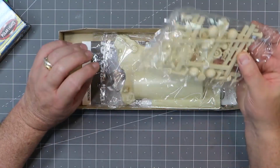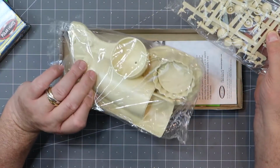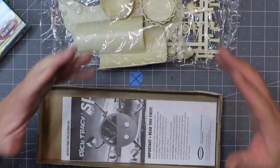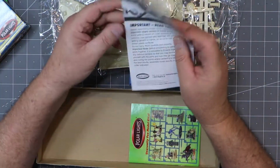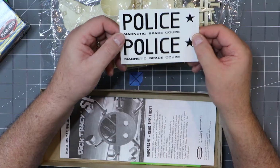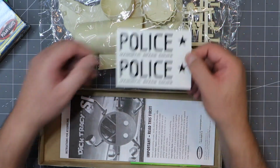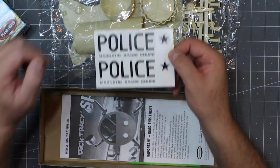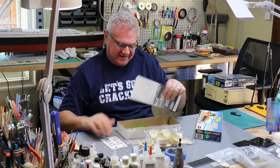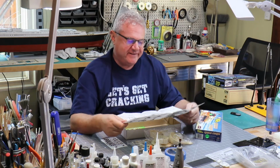Great fun. This is not a complicated kit. This does not have a lot of parts. I'm not going to open it because this is not an unveiling, really. It's just really to talk about it. Great fun. Look at these decals. Police. Magnetic space coupe. Isn't that great? Isn't that fun? I just love it. I just get such a kick out of it. And the instructions are really easy to follow.